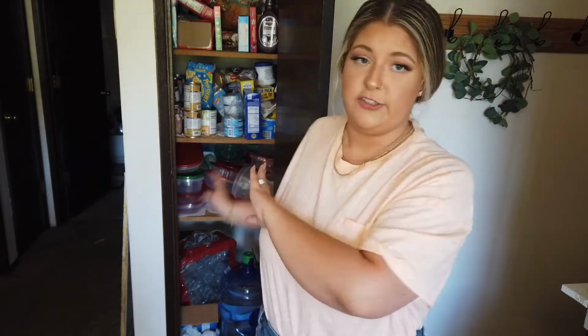So what I think I want to do is start by taking everything out of the pantry and putting it on the table and just figuring out how to organize it into my bins and containers. That is what I did when I organized the hall linen closet, which if you guys haven't seen that video, I will link that video down below. But that just seems to be the easiest way for me to do it, is to just take everything out and try to kind of Tetris my way into these boxes and containers, and then put those containers back into the closet.